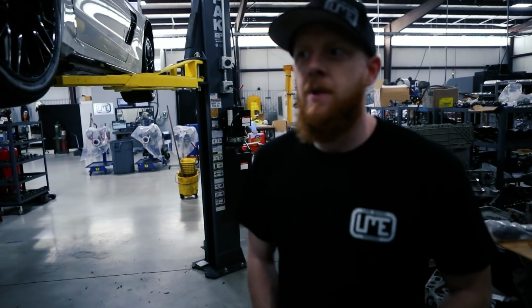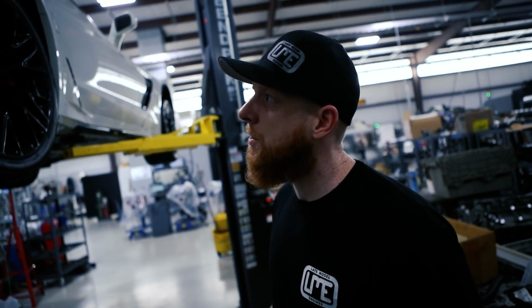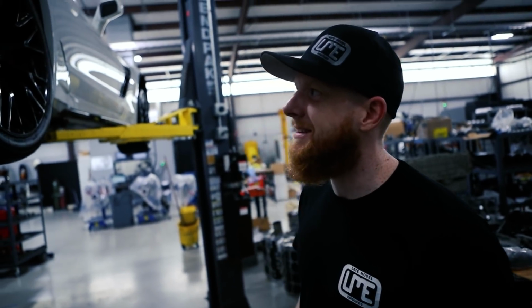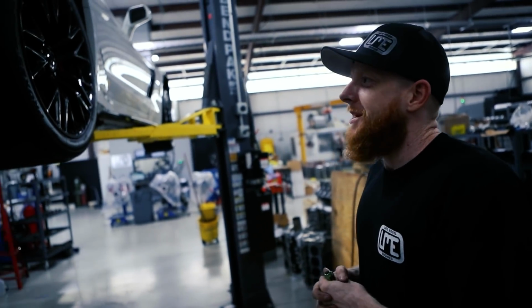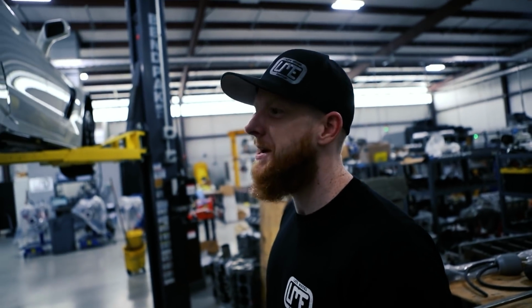Where did it come from? This is a California car. Okay. So Bryan purchased it in California, had it shipped down here, I'd say about 3 months ago. He drove it for a while stock, and then he was like, it's time to make some horsepower. So we pulled the motor out, did this full package on it, and here it is now.